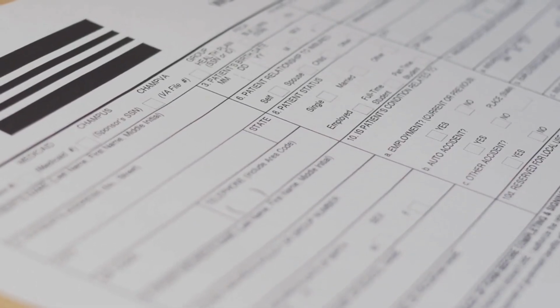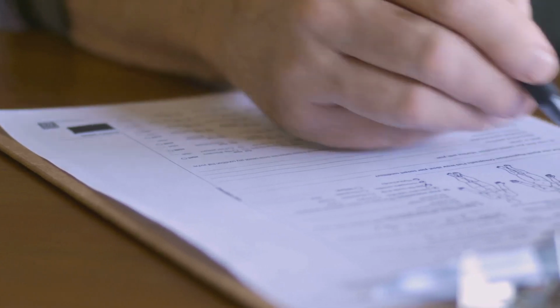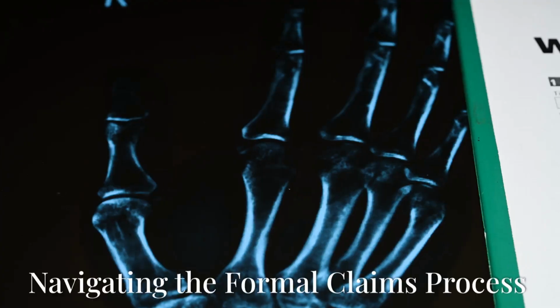Next, complete the necessary forms. You can find these forms on the VA website or through a veterans service officer. Be detailed and accurate when filling out these forms. Your VSO can guide you through this process and answer any questions you may have.